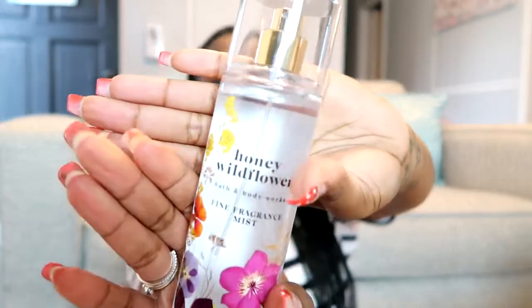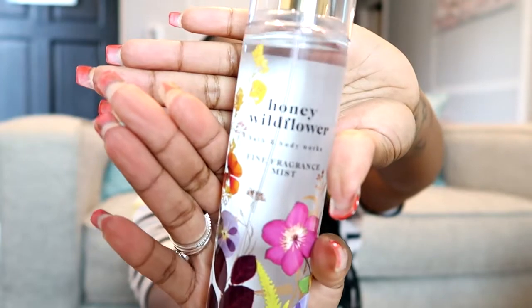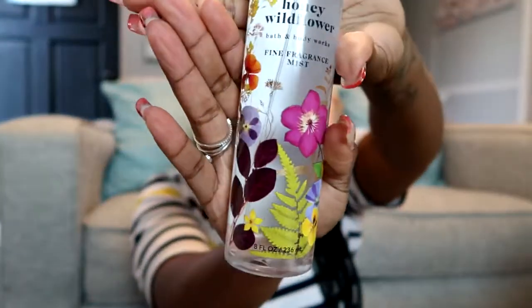Let's keep it going. The next one we have is Honey Wildflower. This packaging is super pretty, guys. See that? That is so cute. Oh my gosh. The notes on this one are crisp pear, fresh wildflowers, and sweet honey. Let me not judge it. Hold on. I know y'all saw my face. I carry my emotions on my face terribly.